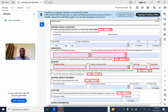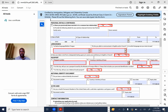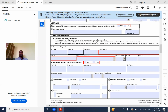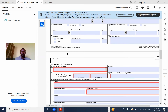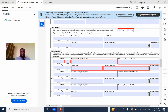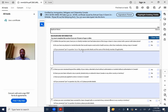So just fill this form: language, passport number, country of issue, national identity documents. Okay, contact information. Just fill the form. Then education, the school, the town, and the rest. Employment. So, fill the form. Then background information.